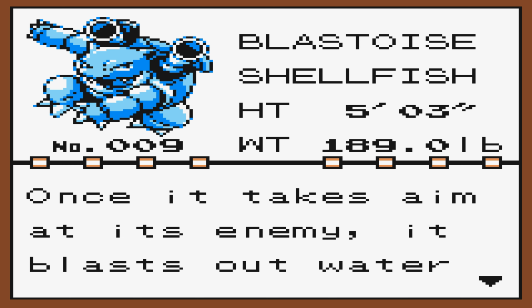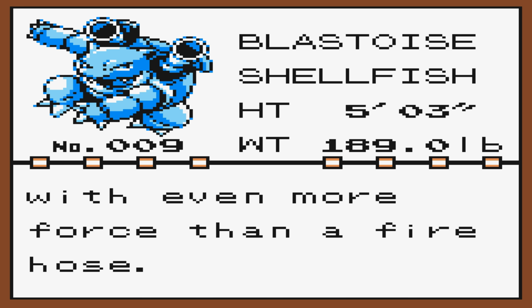Blastoise. Once it takes aim at its enemy, it blasts out water with even more force than a fire hose.